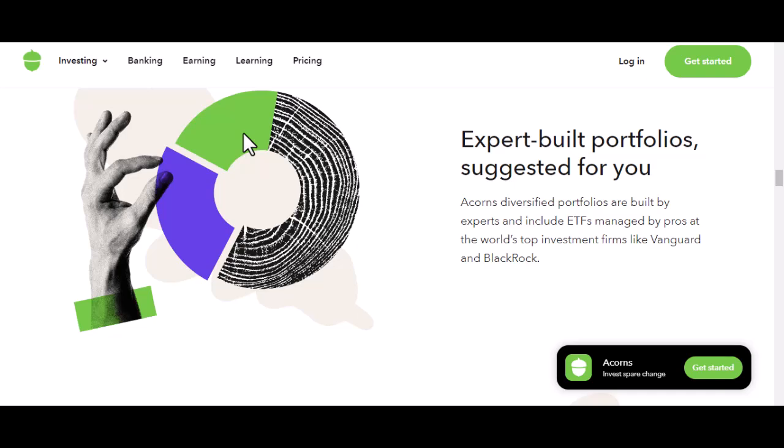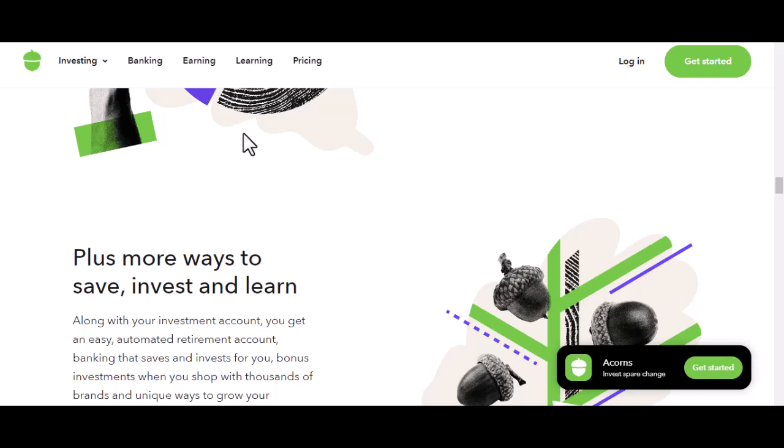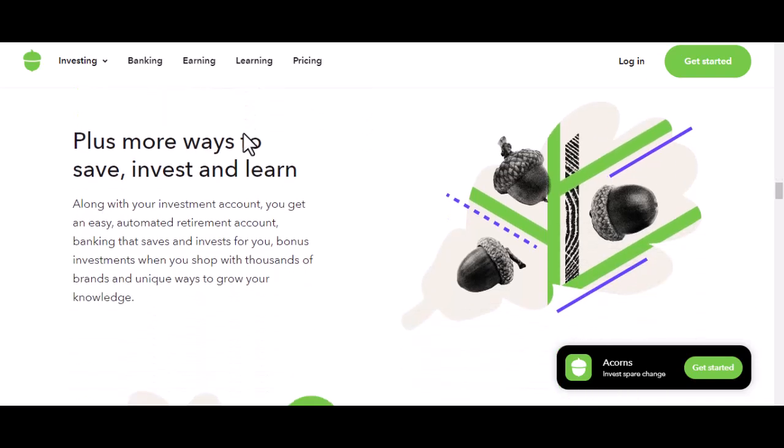Another thing to keep in mind is that while Acorns uses encryption to protect your personal information, there's always a risk of cyber attacks. It's important to be aware of these risks and take steps to protect yourself, like using strong passwords and enabling two-factor authentication.